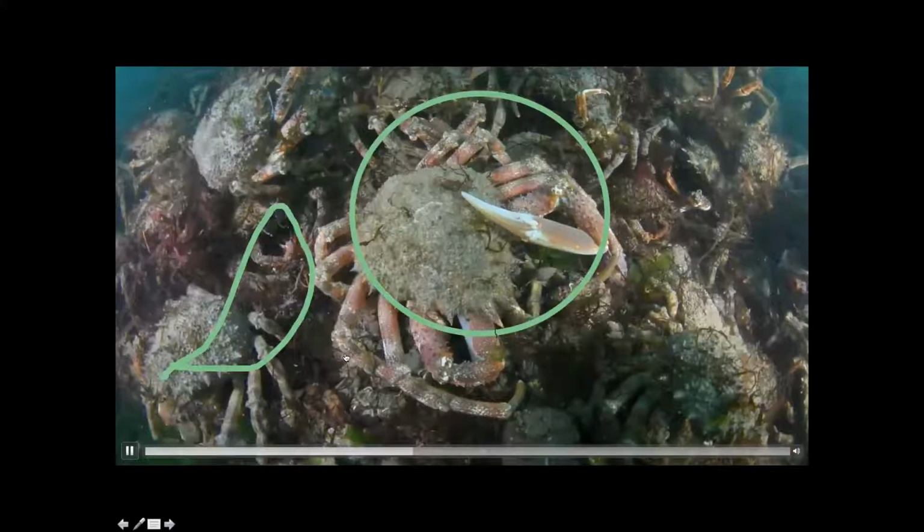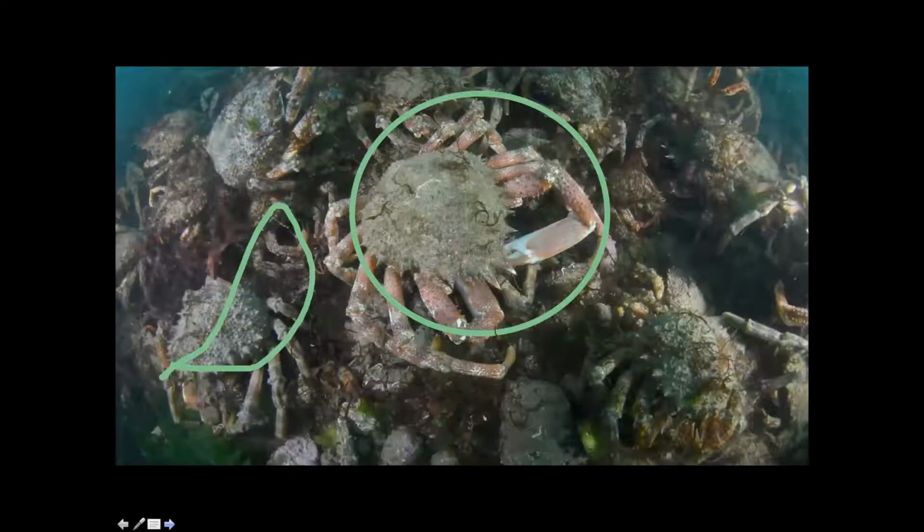I'm just trying to get rid of this green. Can anyone else see the green circle and things? Okay.